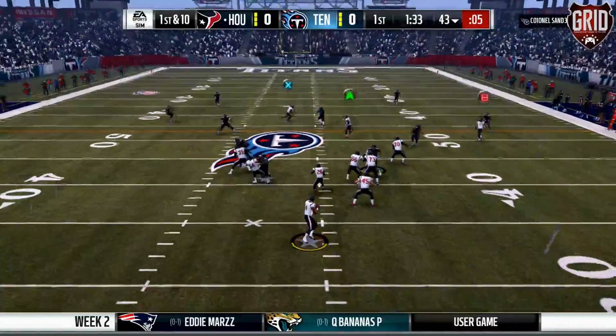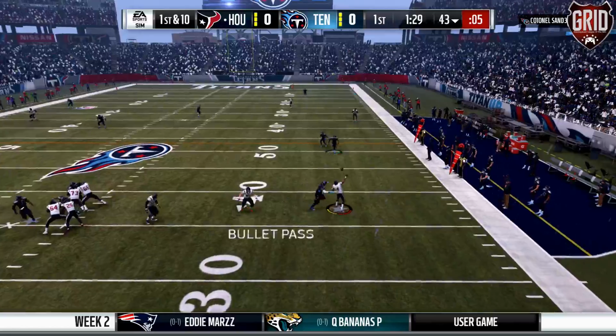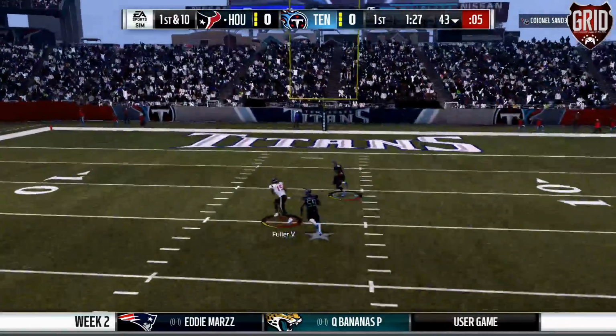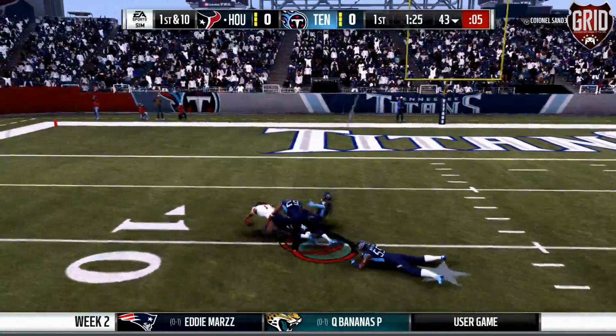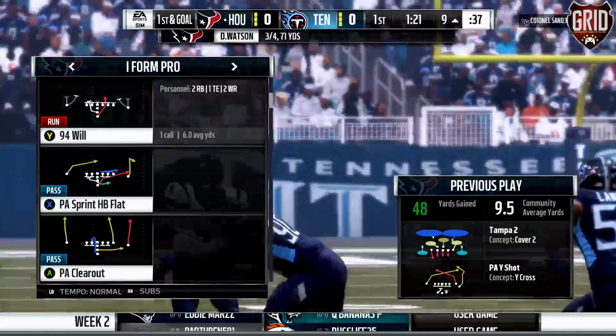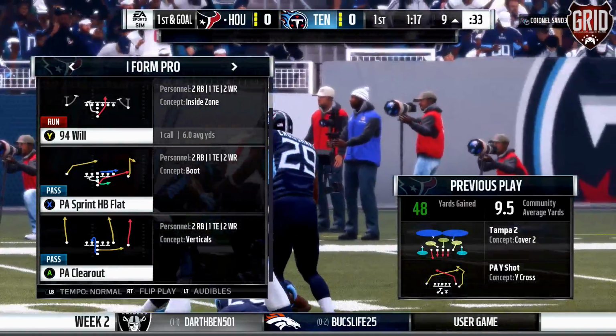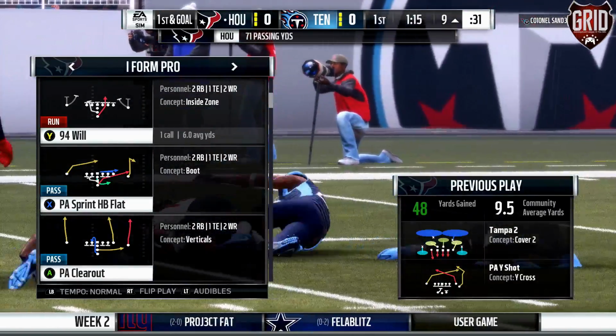They go play action here on first down. Escaping the pressure right. He's letting this one go for Fuller. This is caught inside the 15. And he'll take it down deep into Tennessee territory. Watson hitting Fuller with a big one. 48 yards.